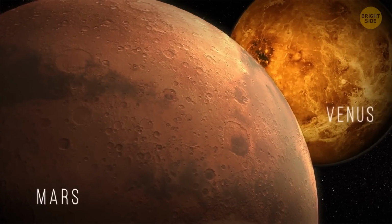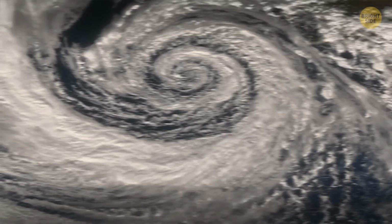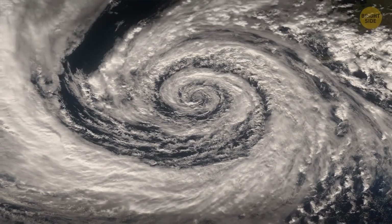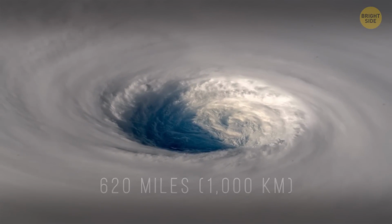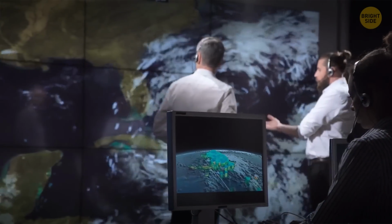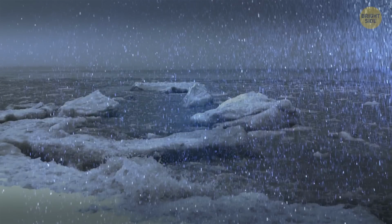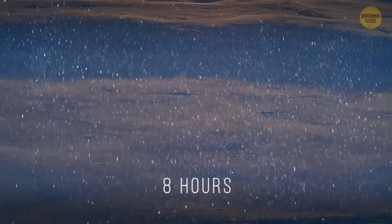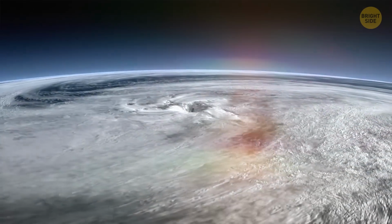Some planets, like Mars and Venus, have pretty intense weather with powerful storms. And now, an equally strong space hurricane might have come to Earth. It was a swirling mass of air about 620 miles wide. Satellites spotted the hurricane hundreds of miles above the North Pole, somewhere in the Earth's upper atmosphere. The hurricane was raining not water, but electrons. It lasted almost 8 hours before it finally broke down. It was spinning in a counterclockwise direction.